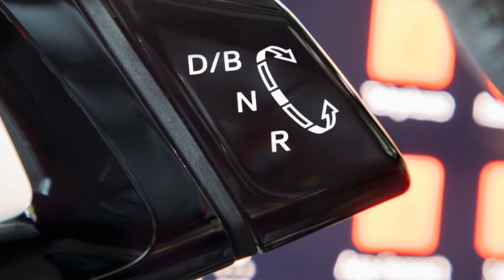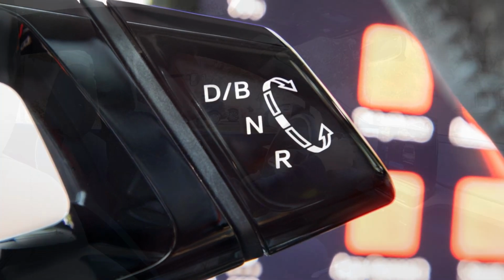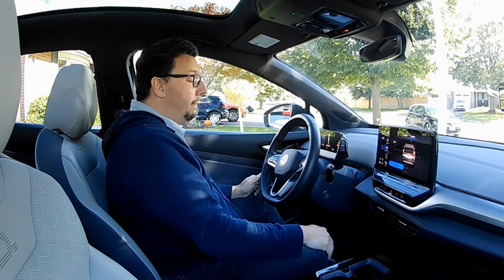Also, just on the right side of the driver information screen is where your gear selector is. So if I'm going to drive, it's a control knob on the right here. You just twist it forward into drive. To reverse, you twist it back. And then to park, there's a button on the side.